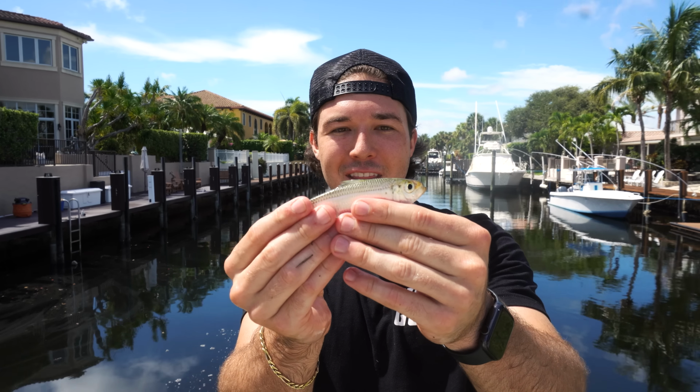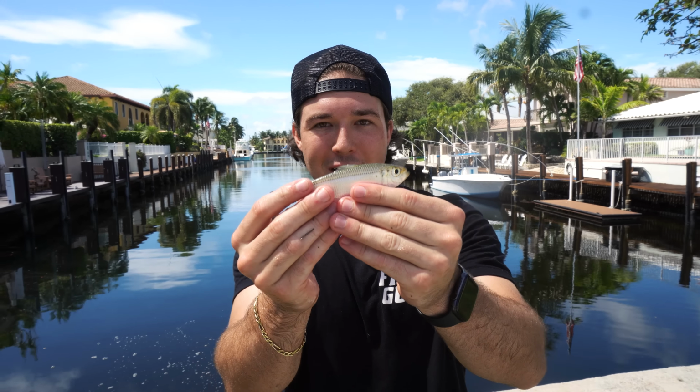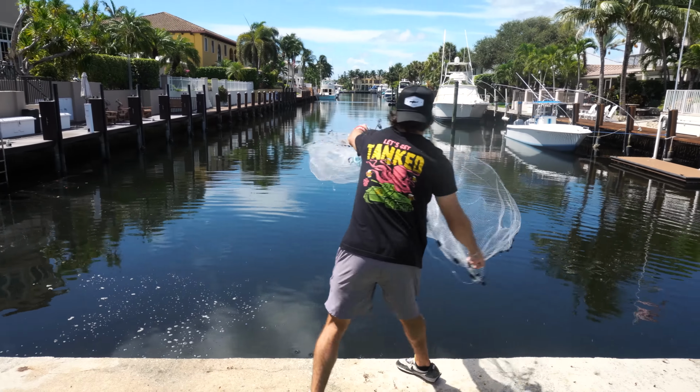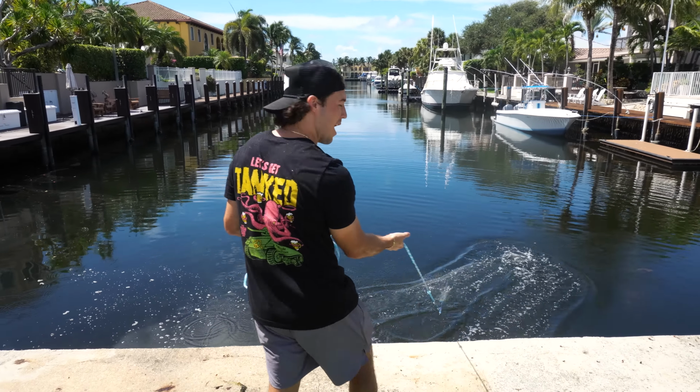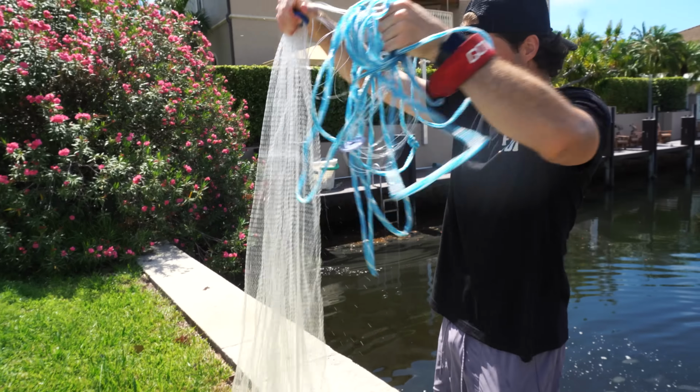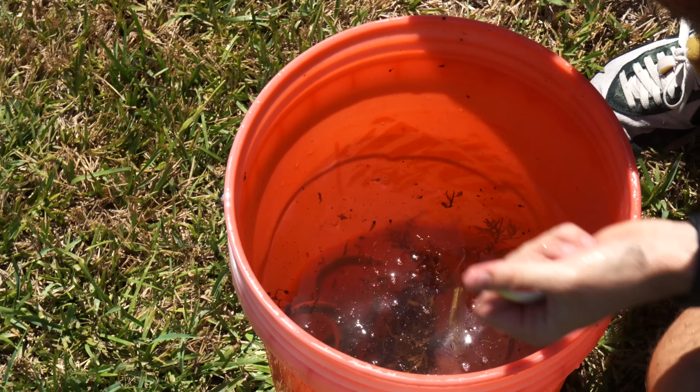Caught a bunch of these dudes in the net. This is just one of them right here. Let's get the rest in there. Now, guys, I actually see a bunch more of them right here. A lot more pilchard than last time. So I'm gonna throw this net right on top of them. Hopefully we get like 10. That'd be perfect. Ready? Perfect. Right on them. Here we go. We got plenty in this one. Perfect. Look at that.